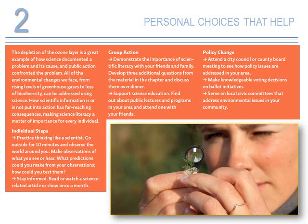And then as groups form and make some sort of rallying efforts on things, you can affect policy change. Attend city councils, go to a board meeting, talk to your employers about what they're doing to address some of the environmental concerns. Do you have a recycling program at your work? Do you have an energy reduction program at your work? These kinds of things. Make knowledgeable decisions about who your elected officials are, and then serve on local civic committees.